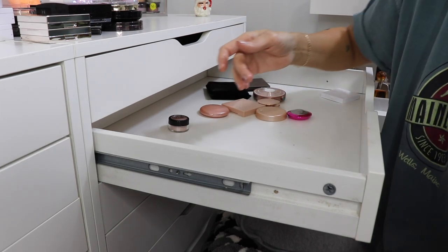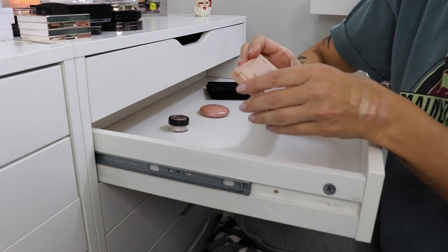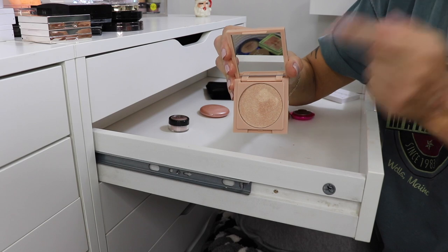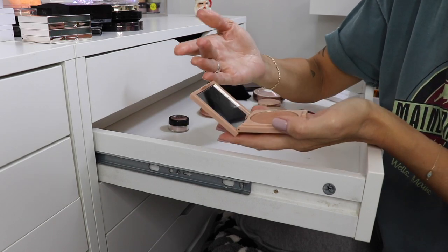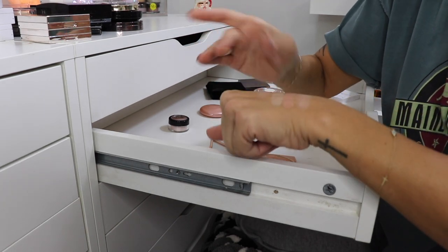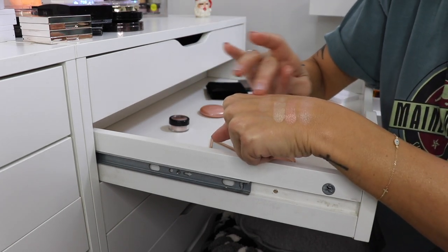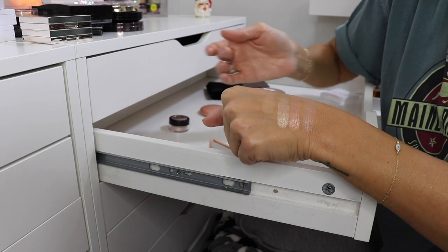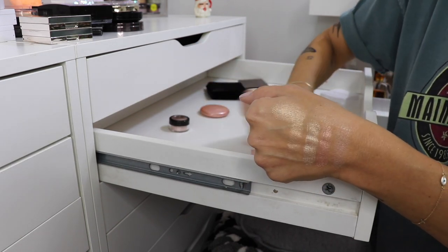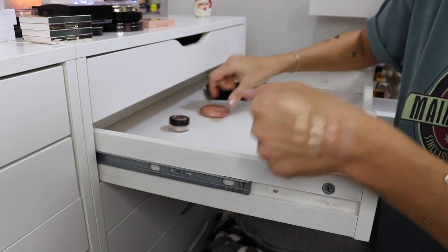Oh my God. I'm keeping it. Persona Zuma. This is very pretty. I did try to get rid of this and I pulled it back out. The formula on this is a little chunky though. It's not the shiny, glossy kind. It's a little powdery. It's very pretty though. But listen, with the amount of highlighters I have, I'm getting rid of that one.